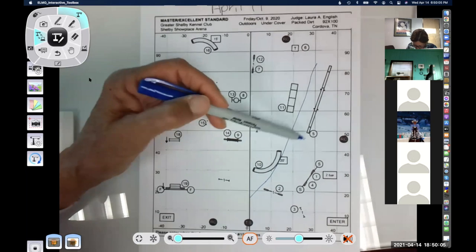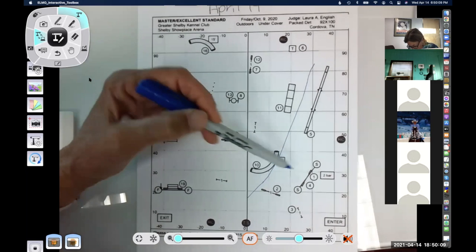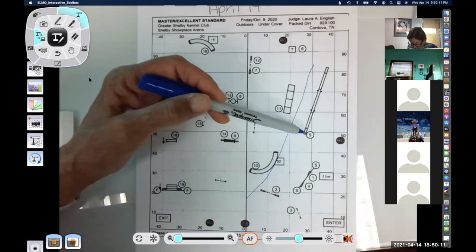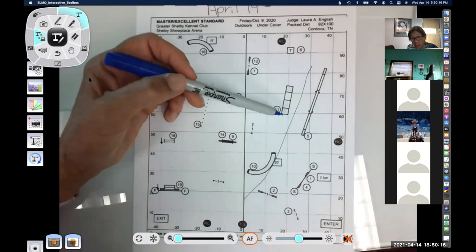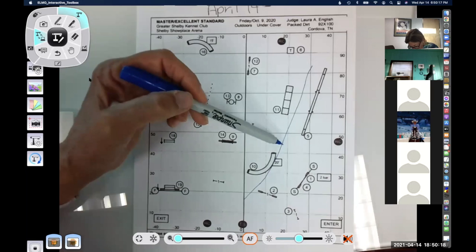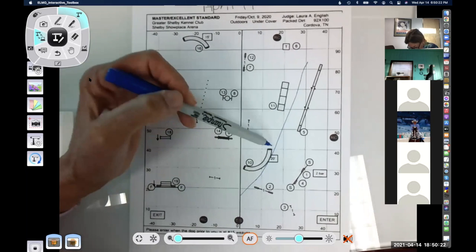Then you could come through here. This is also tricky. When you've got a snug, you've got a tight little box like this. There's not a lot of judges that would do this to you, so don't panic. But I would do it to you. So you're snugged up here, and then you want to pick up this pinwheel and go into this tunnel.